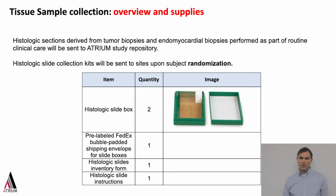So we ask that these histologic sections be sent in slide boxes that we will provide to the sites. We will be providing 2 slide boxes, one for the tumor sections and one for the myocardial sections. Additionally, we will provide pre-labeled FedEx bubble padded shipping envelopes for these boxes to be sent back to our repository, as well as the histologic slide inventory form, and finally the instructions for how to package and ship these slides.